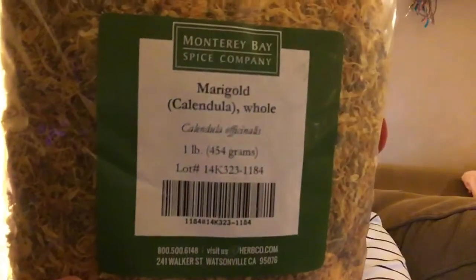So Calendula is the proper name for it, and I'll show you here. It's in parentheses. It says Calendula. Not many people call it that. Most people call it marigold. But calendula and marigold are the same thing. So if you ever hear me talk about calendula, it's marigold.